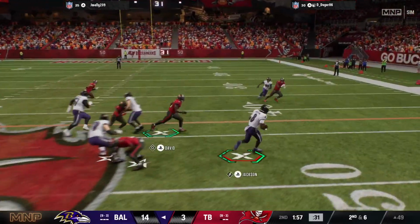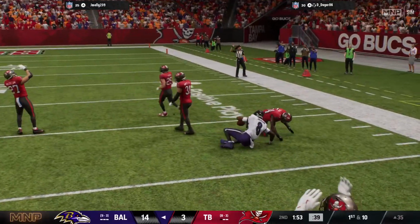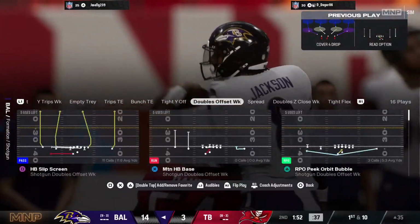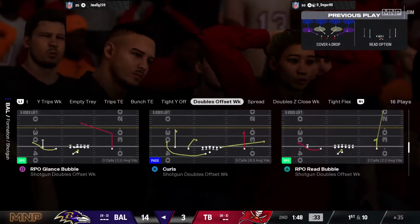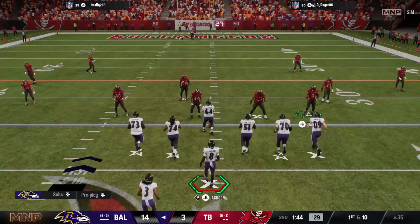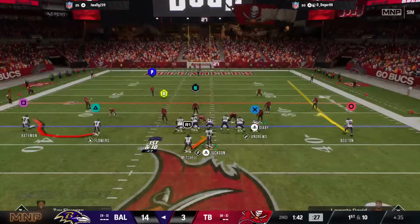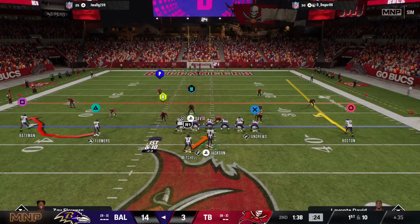Jackson keeping it himself. On the move, past the 40. And he's going to bring this down to their 35. Big gain, 14 on the play. And that'll be first down, Baltimore. And just in case this offense didn't have enough to contend with, now you got to worry about a quarterback that could do what he just did. Tote the ball himself for a big run.